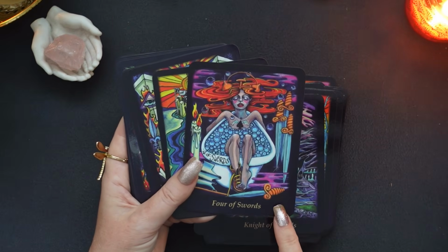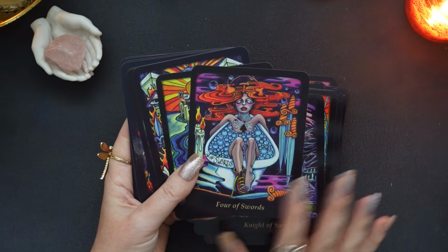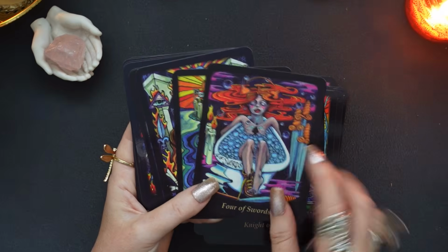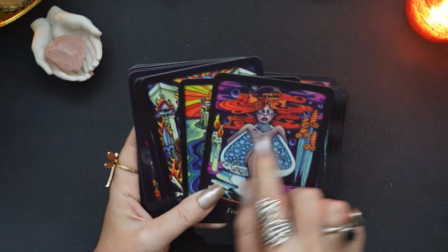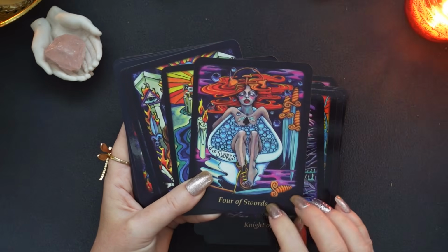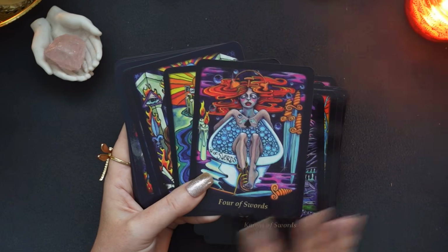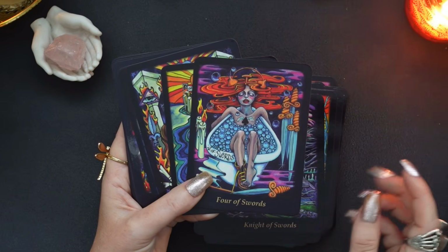I love this card, by the way, the Four of Swords. Boy, do I feel like that right now. I feel like I've been taking a bath, although not an ice bath, but well, these are kind of bubbles. I thought they were ice cubes. So sometimes when it's really, really hot in Sydney, I feel like everyone would just want to plunge in an ice pool or something like that.